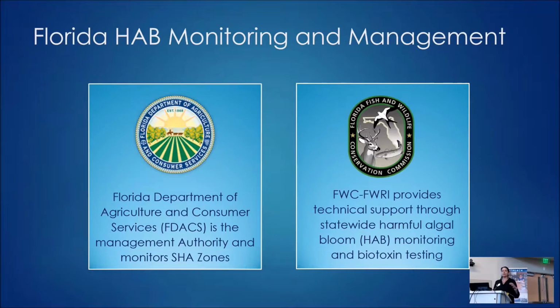We were at one time under the same roof in the same agency. A bunch of reorganizations happened over many years. I think at the time it was the Florida Department of Natural Resources. Everything got split up, but this separation of responsibilities really works well. And having the harmful algal bloom group within the Fish and Wildlife Agency is especially helpful with red tide because of the devastating impacts it has on fish and wildlife. So we work very closely together to respond to fish kills and marine mammal mortalities, as well as doing the shellfish side of things.